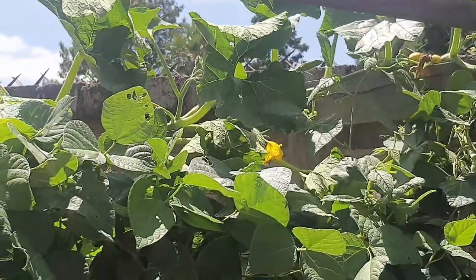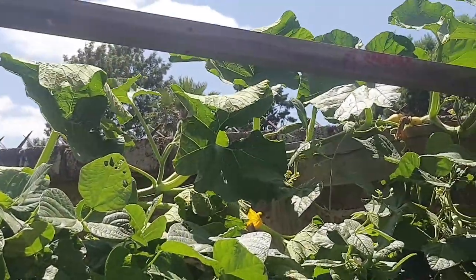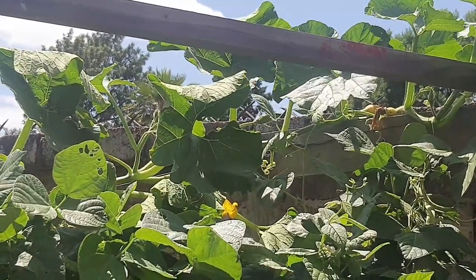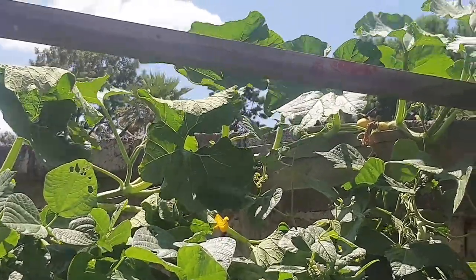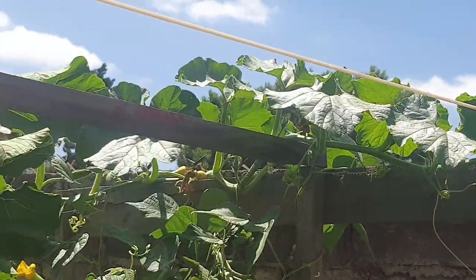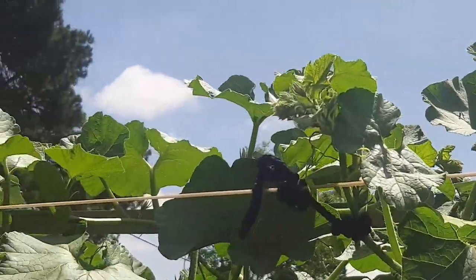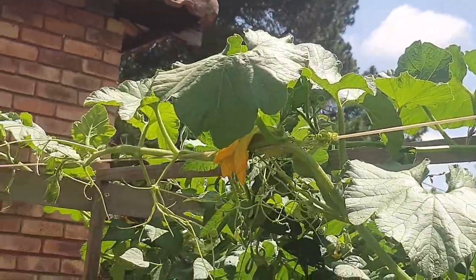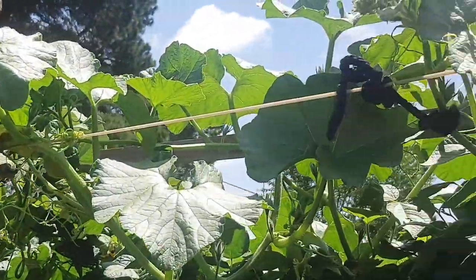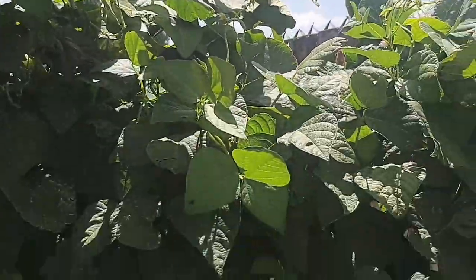Okay, here we can see that the squash has already grown over the top, and it's following the trellis to the front here, and where we are then trailing it on this wire over here to cover our beans.